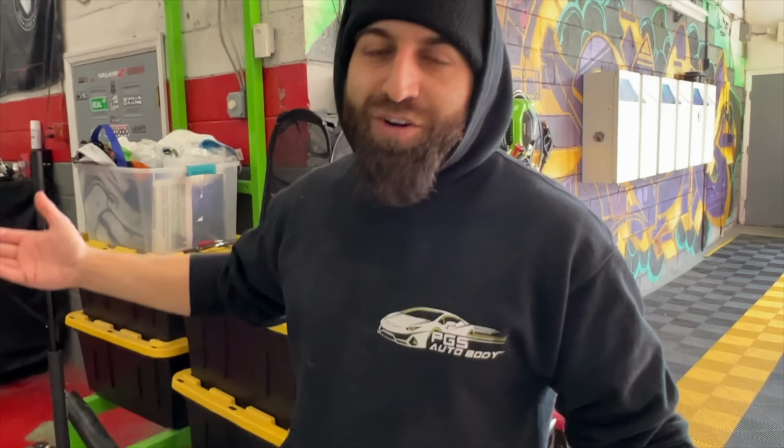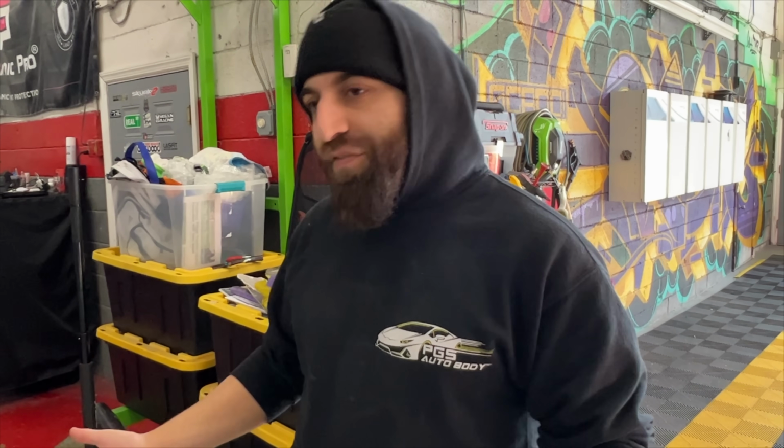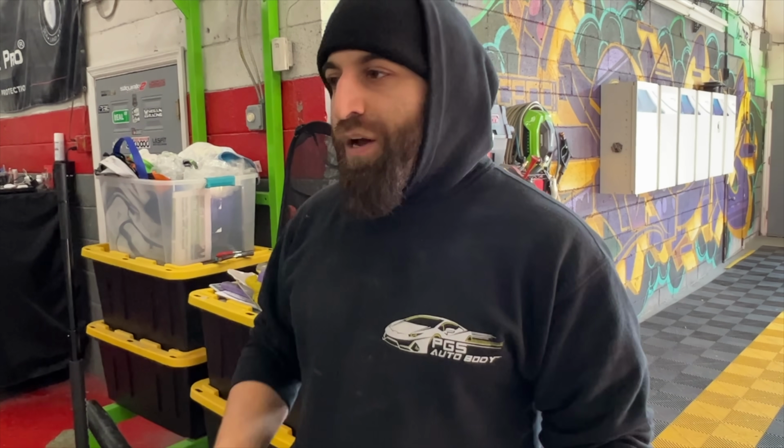Let the primer sit so it hardens up right. A week, 2 weeks, a month, the longer the better. Block the car out, paint the car, now let the clear cure. Let that cure. If you gotta block the car and buff it, or wet sand buff it, denib it, buff it, or not even buff it, either or. But it's all take your time. That's where perfection comes in.